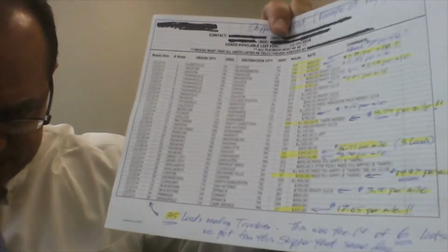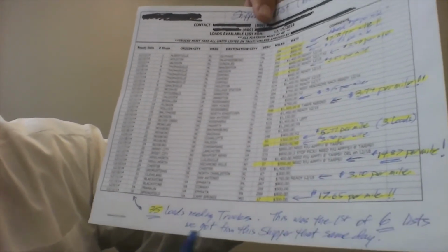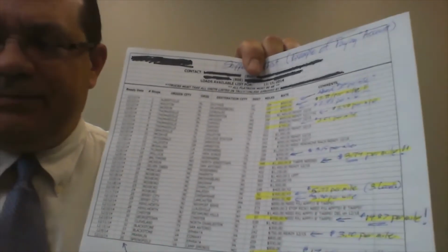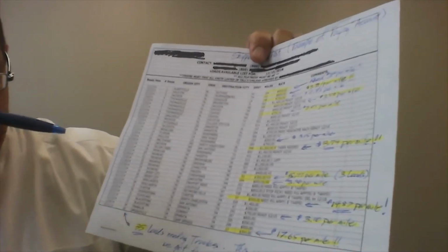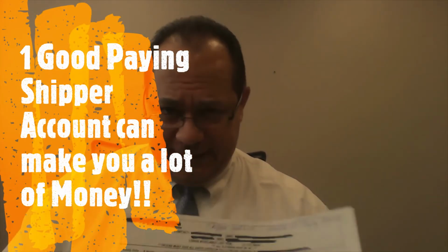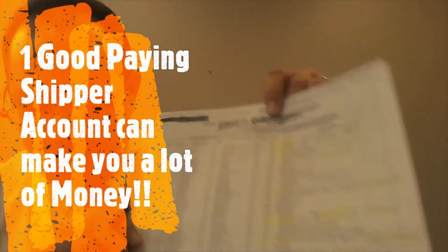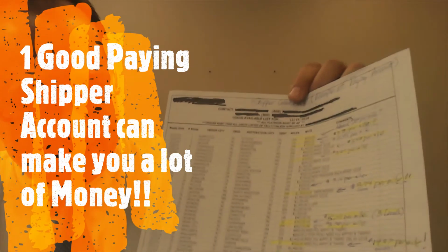I want to point this out. This is the first list. This particular account would typically send us as many as 6 updates each day, so we would often get 50, 60, 70 different loads from this one account. That's more than any one broker or agent can usually handle, unless they've got 2 or 3 assistants. So again, one good paying account can make you a lot of money.